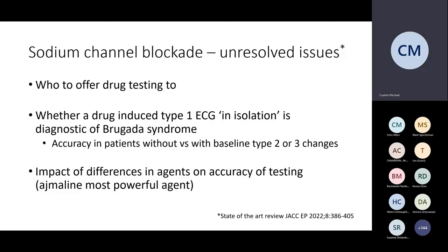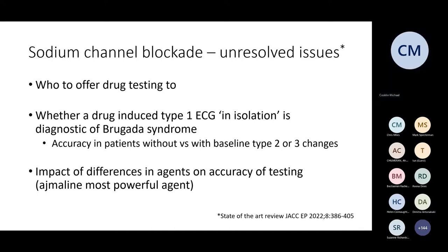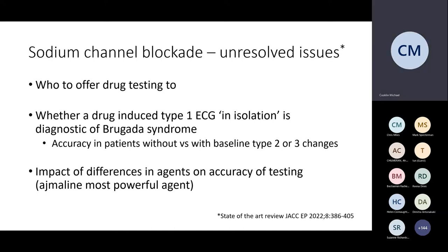So for instance, whether a drug-induced type 1 ECG in isolation, as per the 2013 guidelines, definitely indicates a diagnosis of Brugada syndrome is difficult, given that these patients, in the absence of any symptoms, have a very, very good prognosis. We also have to think carefully what the accuracy of a test is in the patient who has no baseline abnormalities, such as type 2 or type 3 changes, before they're given ajmaline.